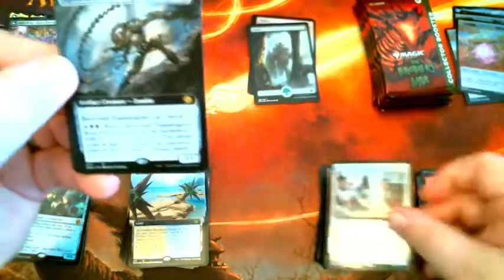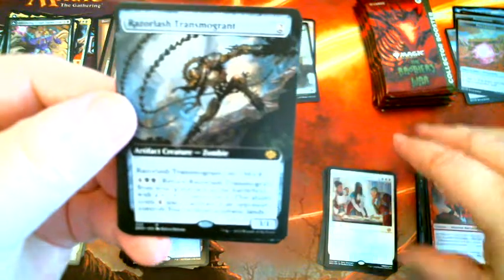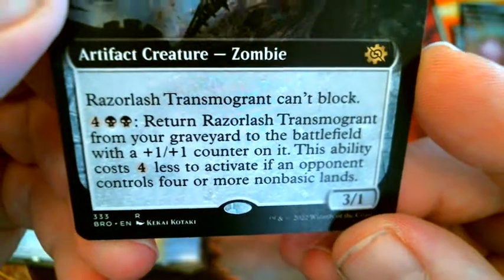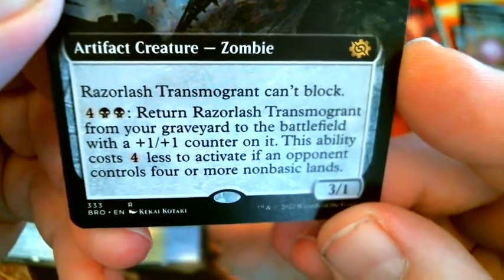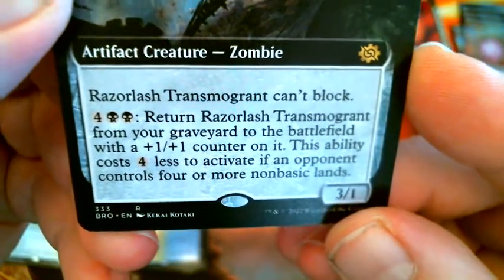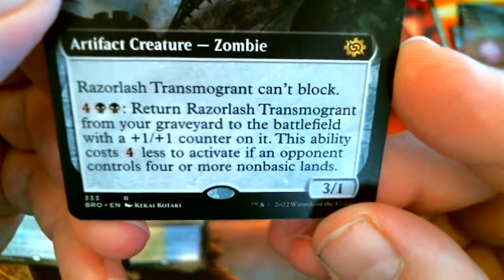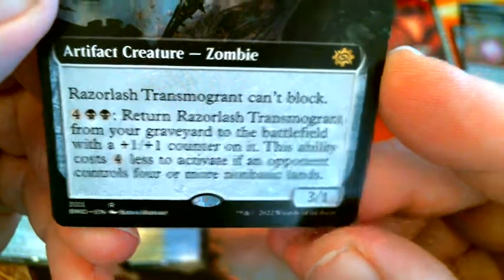Alright, so that's a regular rare. Razor Lash Transmogrant full art. We've talked about this one at Can't Block, and it for 4 and 2 black. Return it from your graveyard with a +1/+1 counter on it. Cost 4 less to cast. That way, to activate that, if an opponent controls 4 or more non-basic lands. Sanwell Avenger Ace.